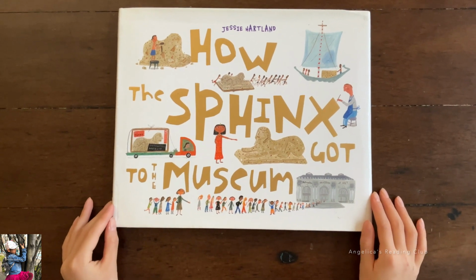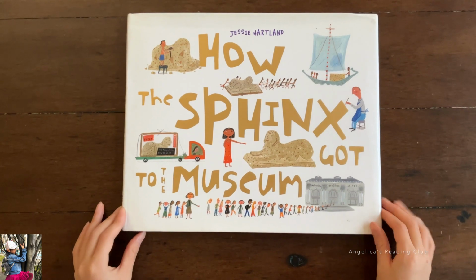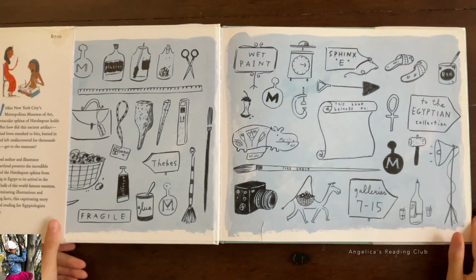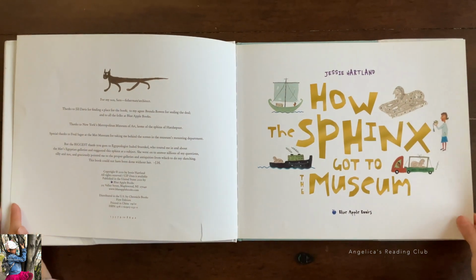Museum. It's a very fun and educational book by Jessie Hartland. Let's start reading. How the Sphinx Got to the Museum.